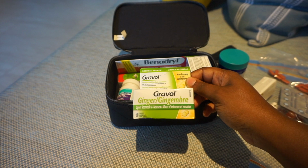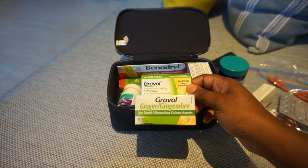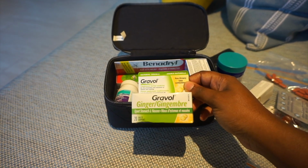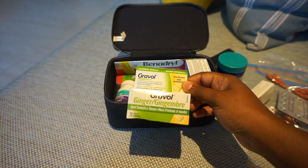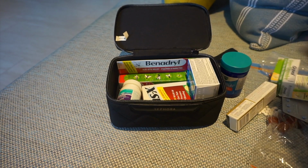I've even noticed as I've been getting older that when I go swimming in the ocean, I don't know if it's because I'm moving with the water or what it is, but I do get really motion sick from swimming in the ocean. So I brought Gravol. I haven't had to take any so far, but whenever I feel nauseous, I just take a bit of this and it helps.